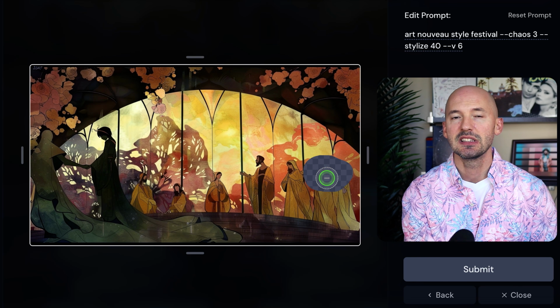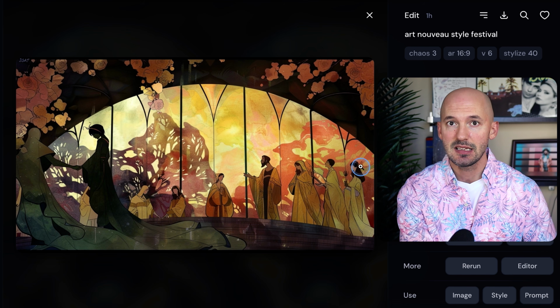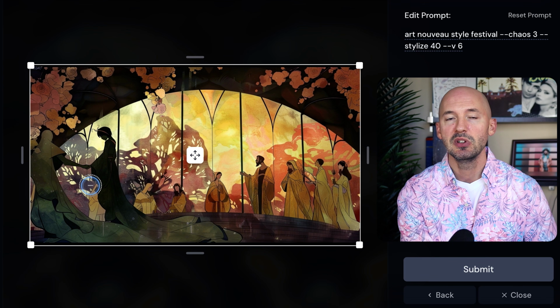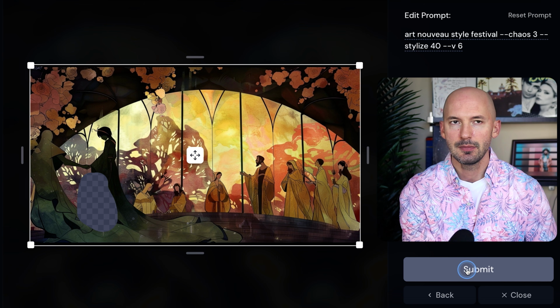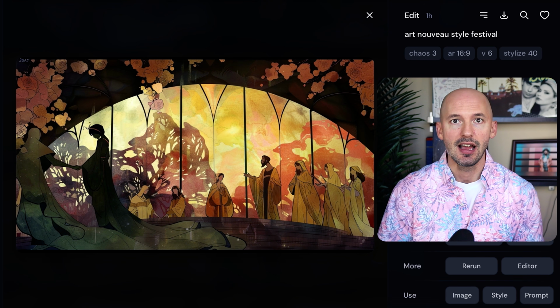So maybe we'll start with these characters down here and we'll hit submit. And then we'll find one we like best, like this image. Then we go into the editor and maybe we change this shape down here. We'll hit submit and pick one of these images that we like, and then we'll go in and edit the rest. Trust me, this will save you some headaches. You probably can't fix everything at once. Go one at a time.